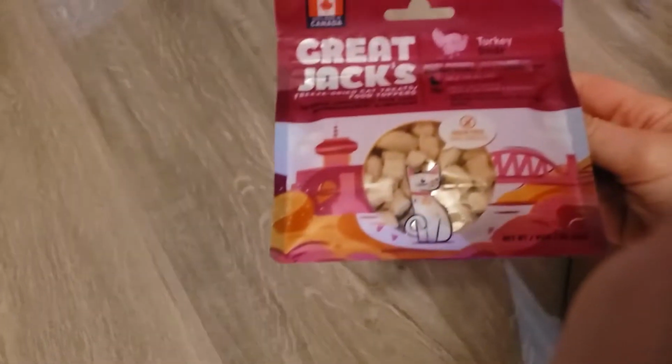Okay, Mylo got some Christmas gifts too. Everybody that was worried and saw Kieran playing with her toys and loving them up, Mylo got them too, but she got some cat treats. Turkey and salmon. She's really liking these ones. We haven't opened the turkey ones yet. And she got this.